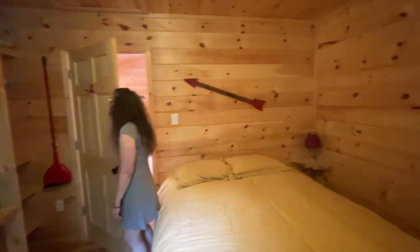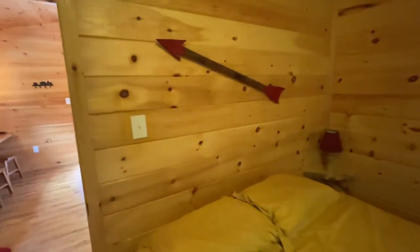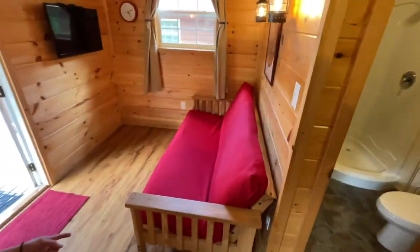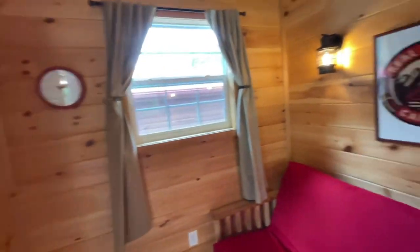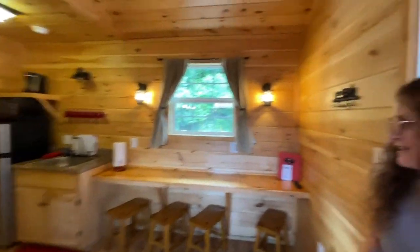What a great cabin. You could fit a lot of your family here if you wanted to do a little family thing. And this turns into a bed too, a little futon. So it'd be 2, 4, 6. Wow, that's awesome. What a great place. We're definitely going to have to come back with some family and do this.